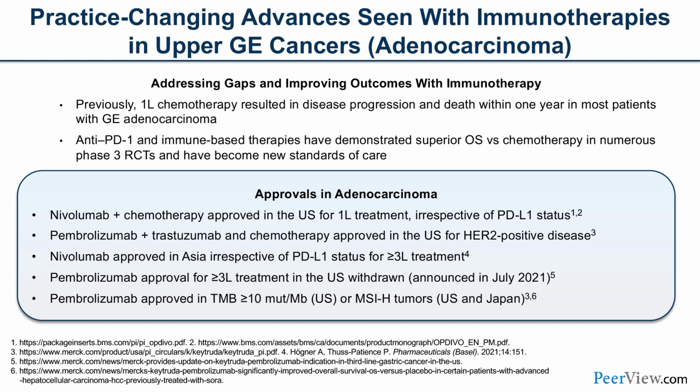For MSI tumors and TMB high tumors, we can use pembrolizumab in later lines. But for most of our patients, if you don't use immunotherapy in first line, they don't have access to it in later lines. So that's why I think using these shared decision tools and understanding the data and understanding how to communicate that data to the patients will be important.